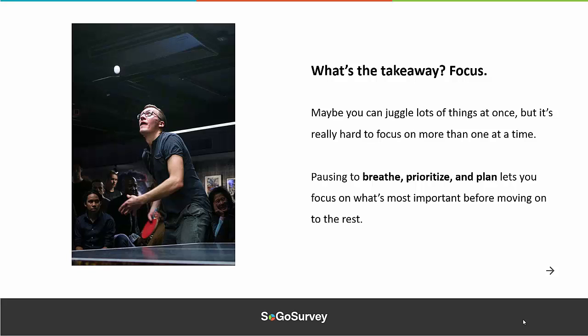So the focus is really on focus here. Juggling is great. It's a good skill. It's mostly for entertainment purposes, though, of course, right? And so focus benefits from a few items at a time. Breathe, prioritize, and plan. Those are the three takeaways here. Not to get into anything too heavy or philosophical here, but definitely just taking a breath sometimes allows you to step back, to pause, to focus.